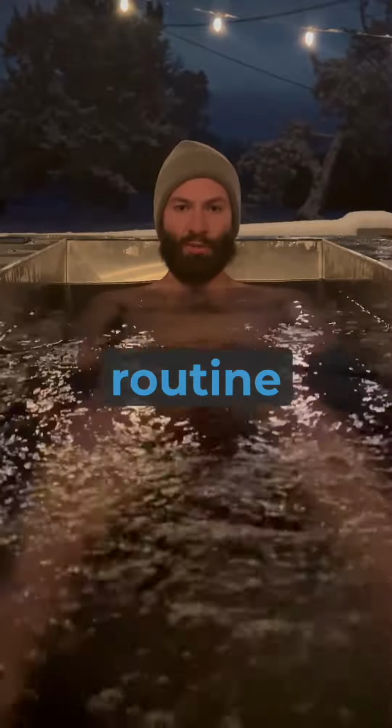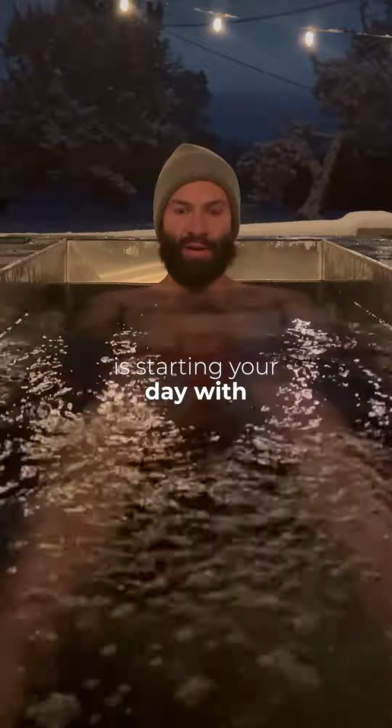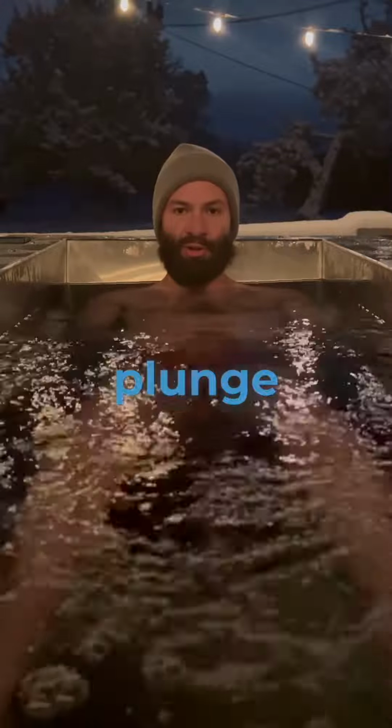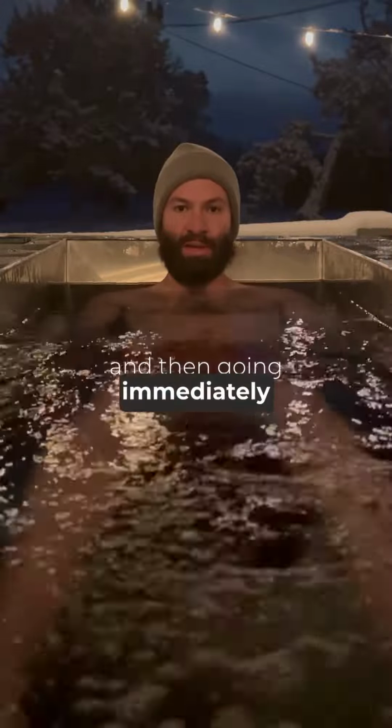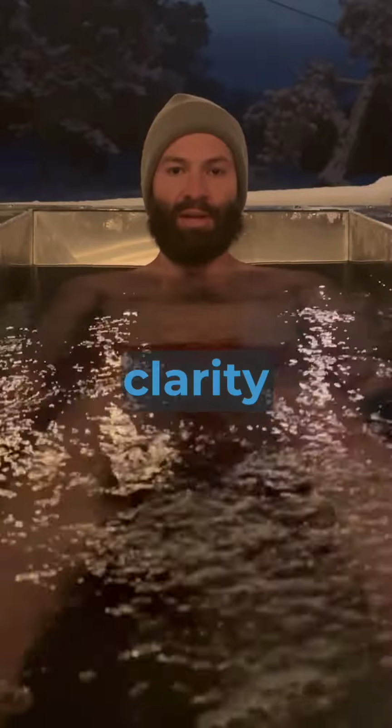The best morning routine that's been getting a lot of hype is starting your day with a cold plunge and then going immediately into your workout. That stack gives you amazing energy, amazing clarity, and focus.